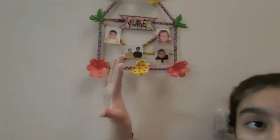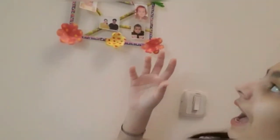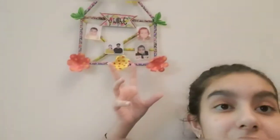Guys, this creation is my favorite creation, as I have made a family photo tree here. It's a very beautiful tree and it's like a hut. I have made a lot of flowers here and I have posted so many pictures of my family and me.